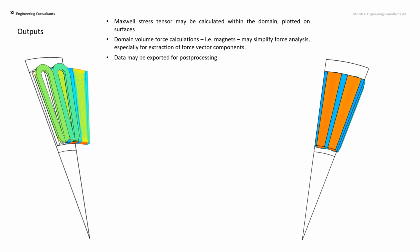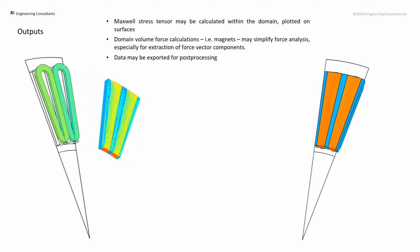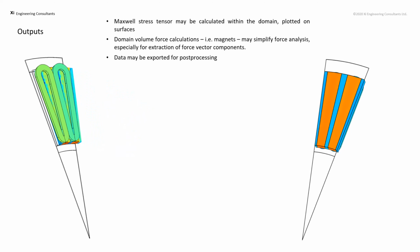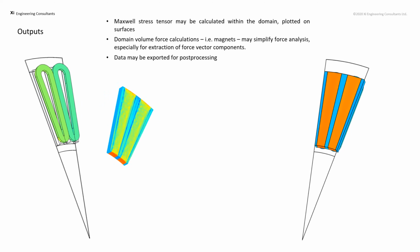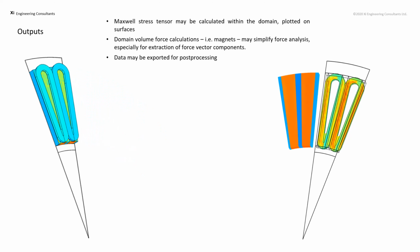COMSOL solves for the Maxwell stress tensor, which is distributed in space where these electromagnetic processes occur, and can be used to determine the forces acted on bodies. In the animation, the axial component of the Maxwell stress tensor acting on the rotor magnets and on the stator coils is shown. The left side shows the magnets, and the right side allows us to see these forces acting on the face of the stator coil.